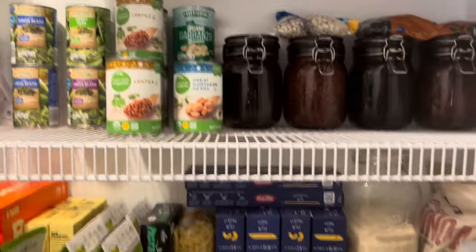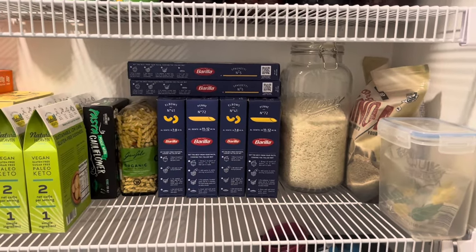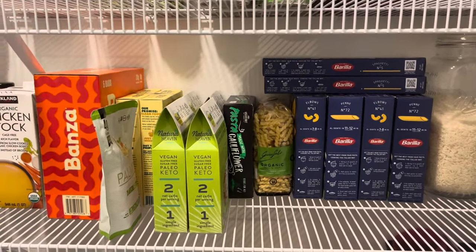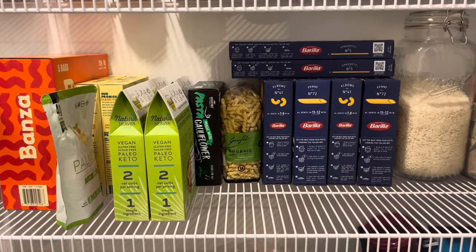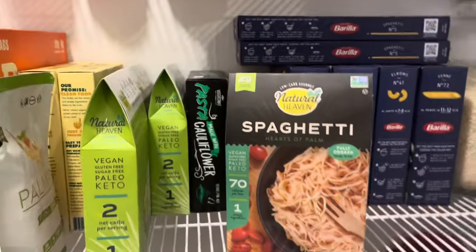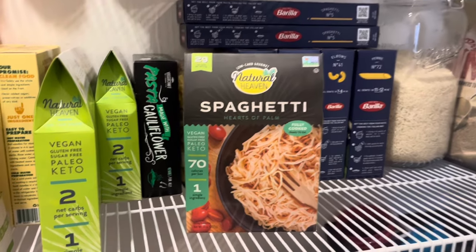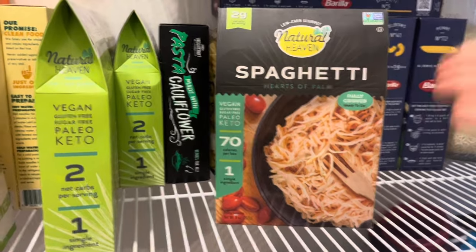So that's that. And then you come down here to this next shelf, and I have my pasta, my rice, my quinoa, and things that I would use for side dishes or whatever the case may be. And so that's all together. I got these at the dollar store. I don't know if they still have them there or not. I can't talk. Not Hearts of Palm pasta. This is so good. Literally found it at the dollar store, and all it is is hearts of palm.